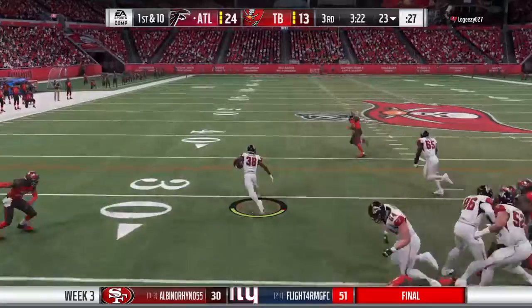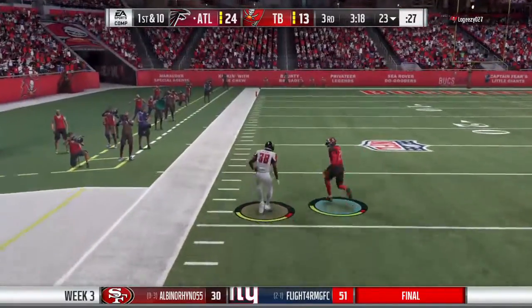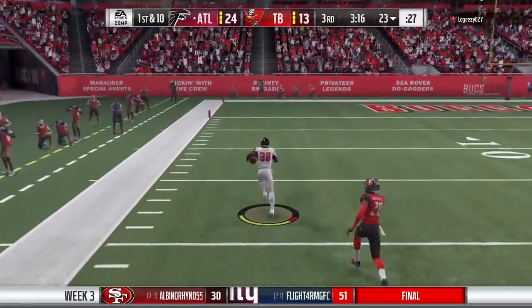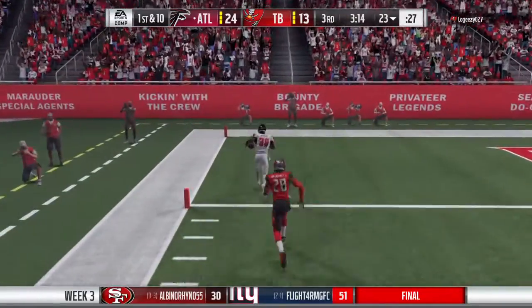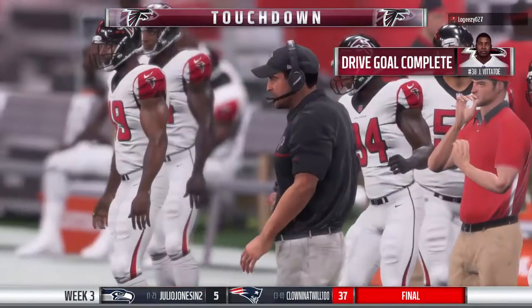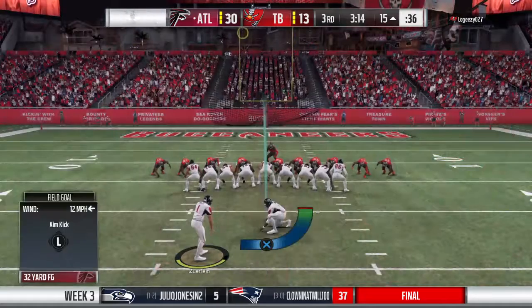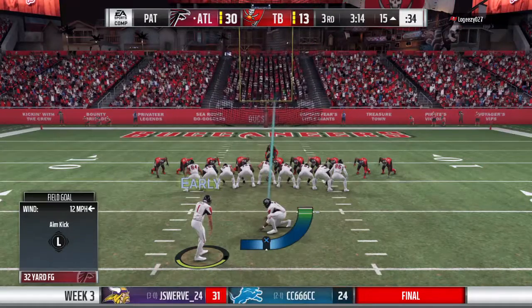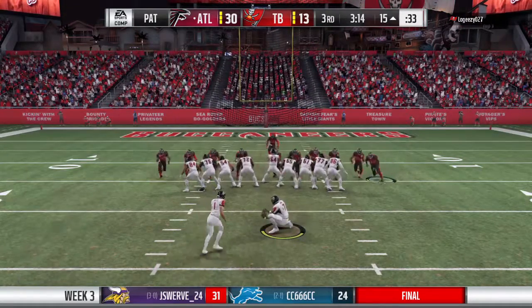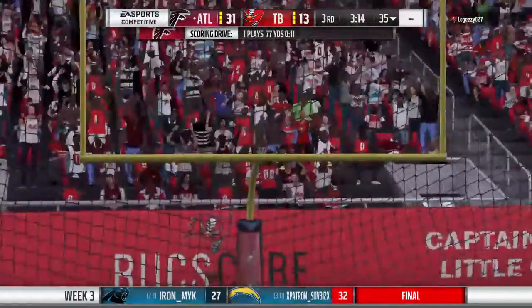And now here's a carry heading left. There he goes left side. Touchdown, Falcons. A great effort there. 77 yards. And the Falcons will add on to their lead. And he certainly played a pivotal role with those 2 TDs and why they're up on the scoreboard right now.